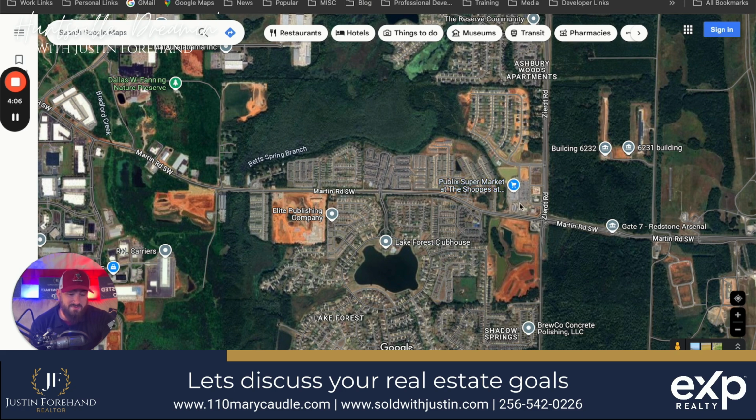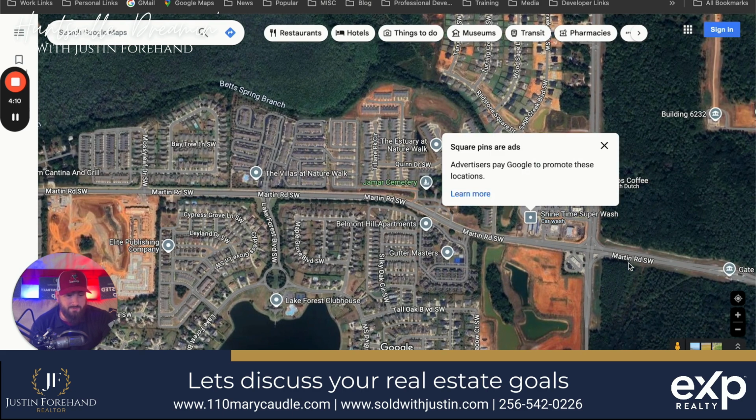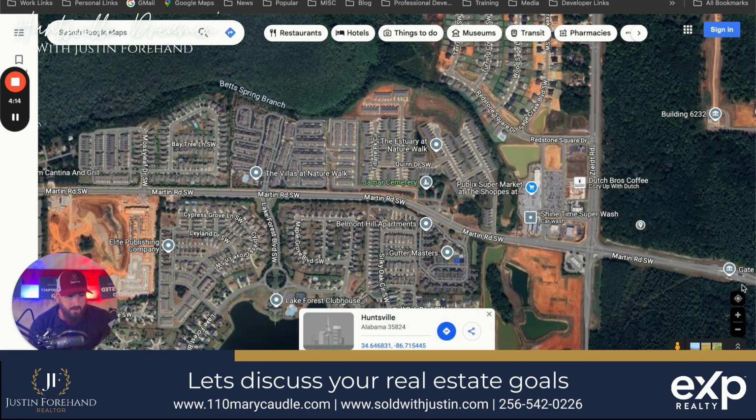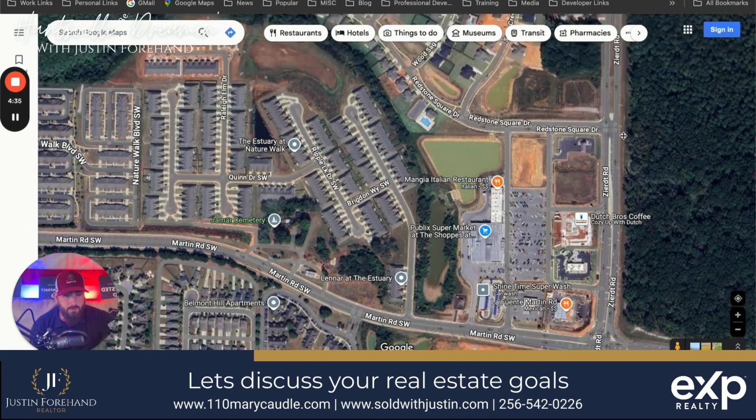But Publix is right here at the shopping center, The Shops at Redstone. And they're starting to build all kinds of different things in here. They're building a building here that's going to have a pet store. There's an oil change place here, a coffee place. You've got McDonald's. You have a Mexican restaurant, a car wash, and a couple other shops along here.